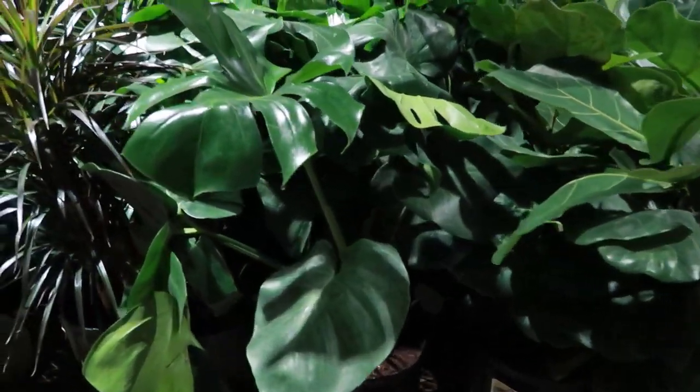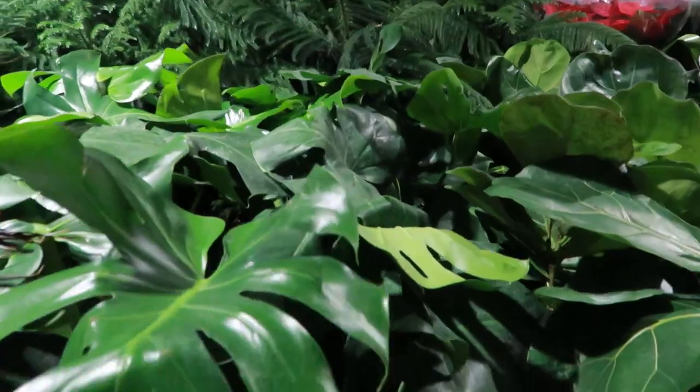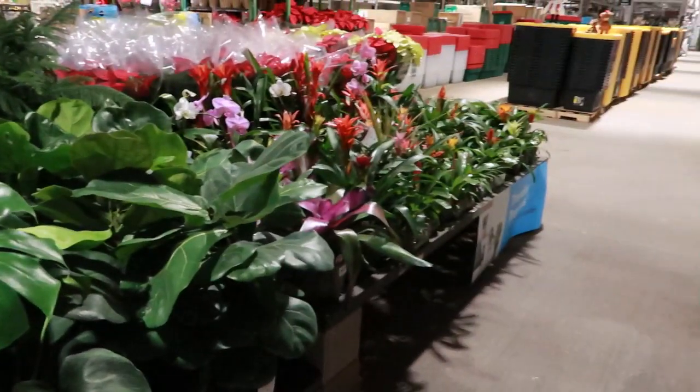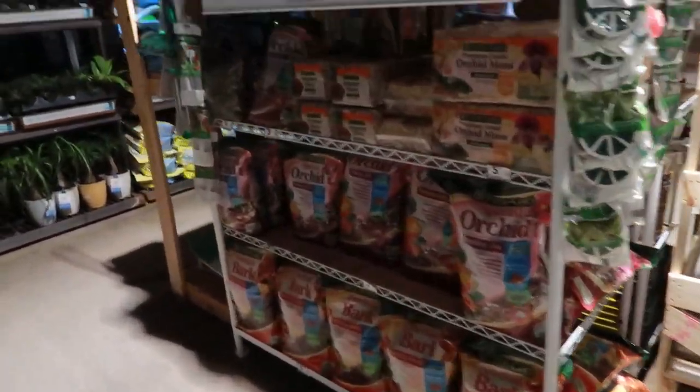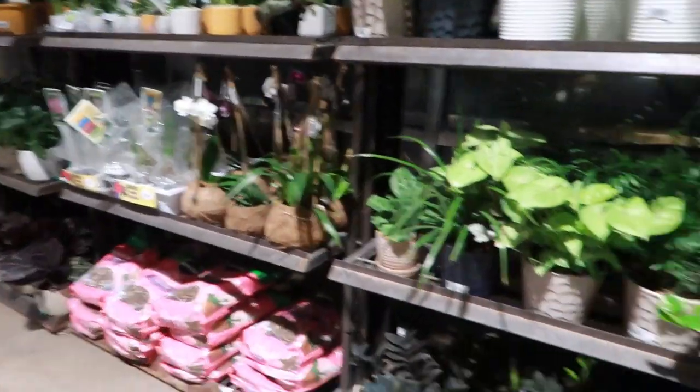What are these, monsteras? You'd be surprised, a lot of these plants look like monsteras and they're not even monsteras, but let's check and see. What is this? Why do they use these fancy terms? Why can't they just say monstera or not? Come on now. I just started learning about plant names, but I'm not an expert. Those look really pretty over there. I don't see it. I might just have to ask the guy.